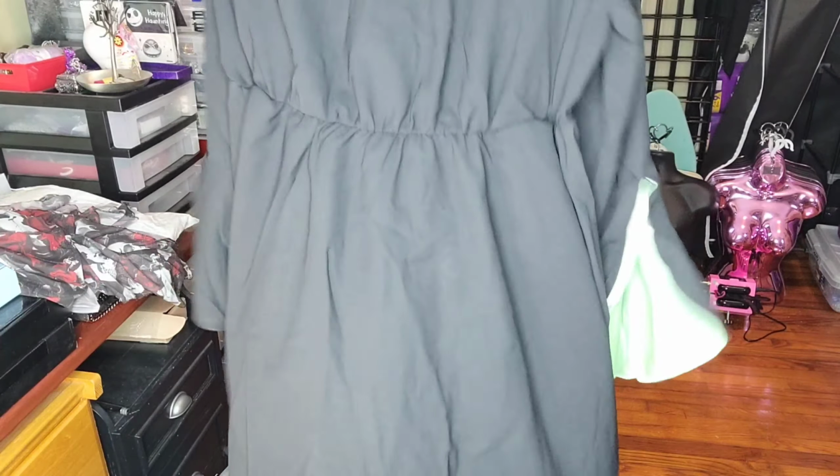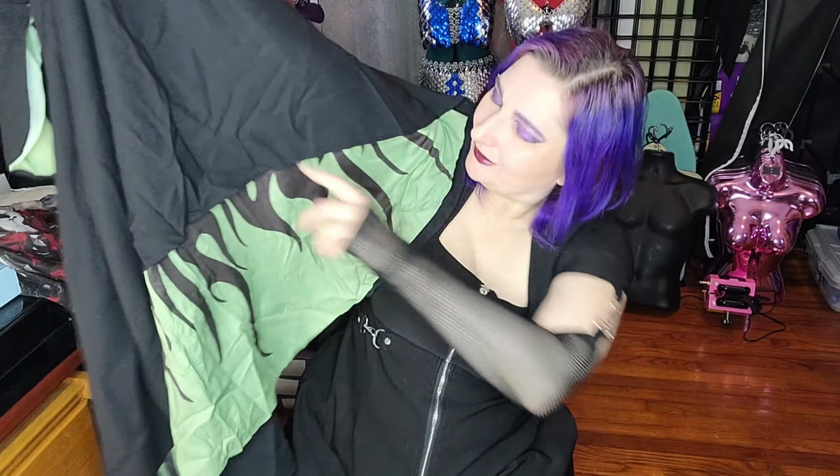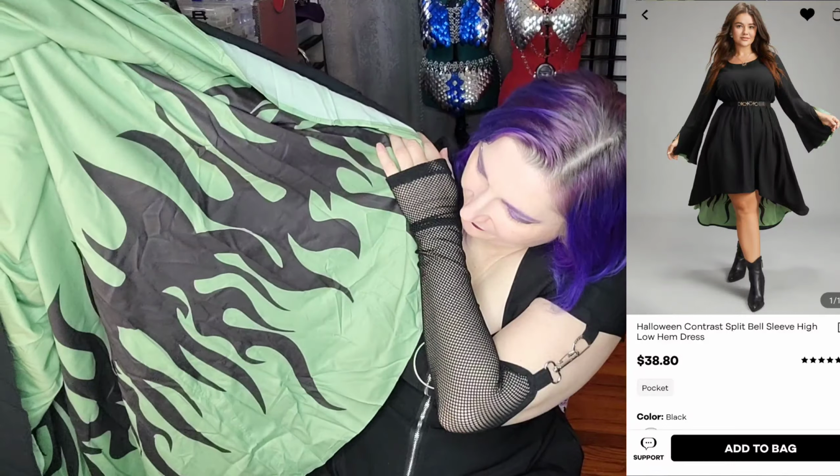But yeah, so it's just a black dress with an elastic waist. And then it has this green on the inside of the cuffs. But my favorite part is down here at the skirt. They have this green lining with tentacles. How awesome is that? Or maybe it's flames. Flames or tentacles. One of those two things.